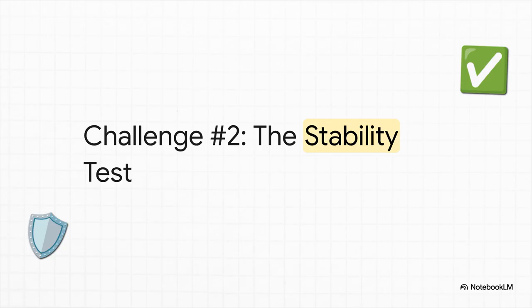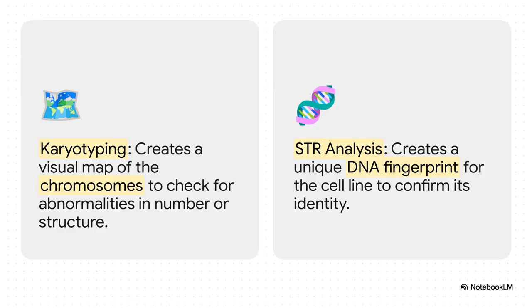All right, next up is the stability test. Because these cells divide over and over and over again, there's always a risk that genetic mistakes can creep in. So scientists have to constantly check to make sure the cell's genetic blueprint, its chromosomes, remain totally stable and correct. And they have two main tools for this job. Karyotyping literally creates a picture of all the chromosomes lined up so you can visually check for any big abnormalities, like a missing chromosome or a chunk in the wrong place. Then they do something called STR analysis, which creates a unique DNA fingerprint for that specific cell line. This is crucial for verifying its identity and making sure there are no mix-ups in the lab.